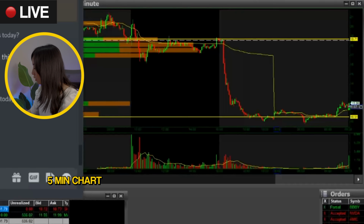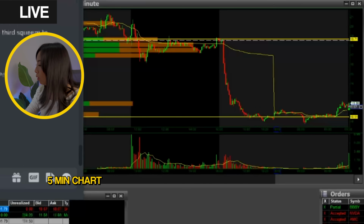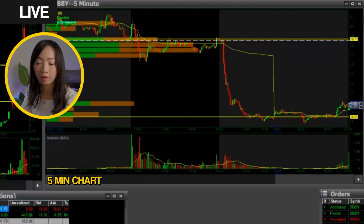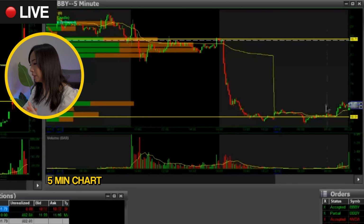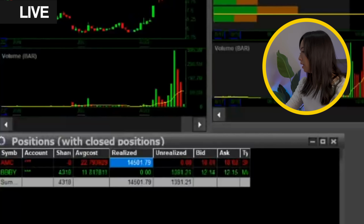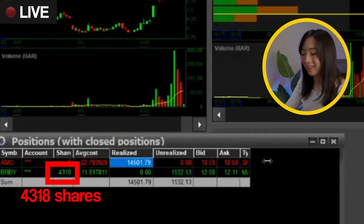So you can see me trying to add a little bit, and now the stock is testing that $12 area. Remember what we said earlier, unless the stock is able to reclaim over $12, that true key level, I don't want to be adding to full size. I'm fine starting in with 2,000, 3,000, 5,000 shares, but I'm not getting to full size unless we get over $12. Then that's worth my risk, right? Under $12, you can see I added to 4,000 shares, 4,300 shares with an average of 11.80s.